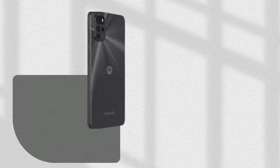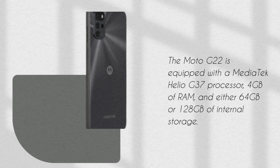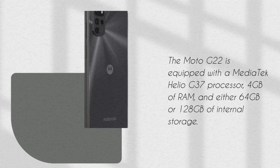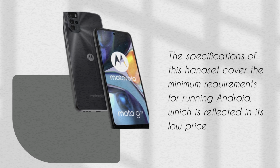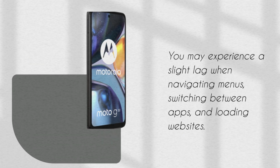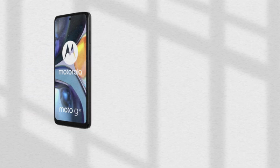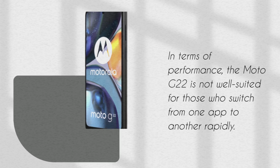The Moto G22 is equipped with a MediaTek Helio G37 processor, 4GB of RAM, and either 64GB or 128GB of internal storage. Storage can be expanded using a microSD card. The specifications of this handset cover the minimum requirements for running Android, which is reflected in its low price. You may experience a slight lag when navigating menus, switching between apps, and loading websites. In terms of performance, the Moto G22 is not well suited for those who switch from one app to another rapidly.